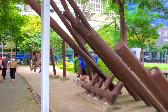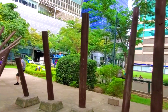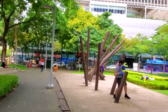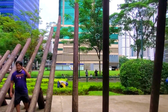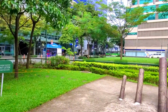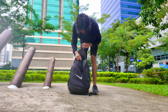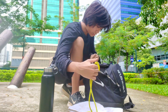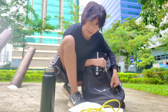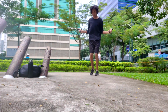This is the workout area. As you can see, they have pull-up bars, and these log stuff. This is the pull-up bar that I work out on. We're gonna just set up right over here. Water. Jumping rope. I might cut out a lot of it because it's kind of a long workout. Alright, we're gonna go for 5 minutes.